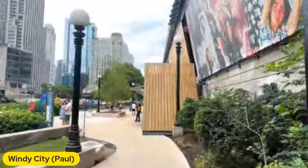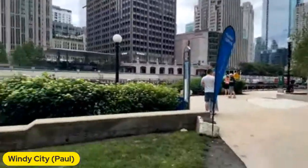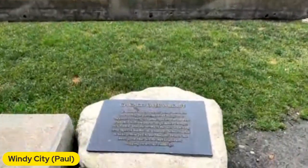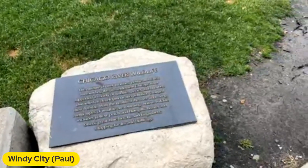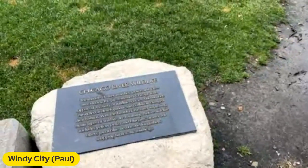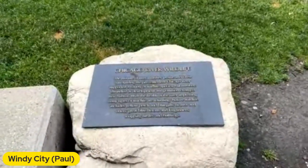So as we come down here, what they did is they built out, this is a sign that's giving you some information about how we've had the return of an awful lot of wildlife. Let me see if I can, my gimbal's not letting me keep that straight.